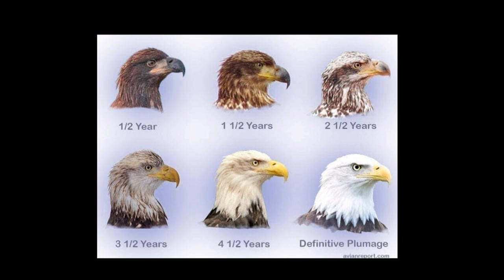And here's how their feather plumage changes over time. There's a six-month-old eaglet on the upper left, all dark, dark brown or almost black. At a year and a half old, they almost look like a golden eagle. They've got that coloration. Kind of hard to tell them apart. A golden eagle, though, has feathers on its lower legs. A bald eagle does not. Its talons are bare, a nice golden yellow color.